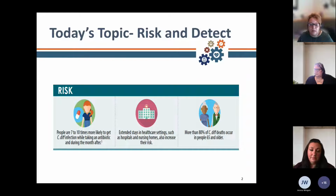Extended stays in a healthcare setting increase one's risk to get C. diff as well. In the United States, about 200,000 people are infected by C. diff because of being in a healthcare facility. More than 80% of deaths that occur are in people who are 65 years and older. And that is the age group that makes up a large majority of who we have in our nursing homes and hospitals. Some additional risk factors include those with a weakened immune system, such as patients who have HIV or AIDS, cancer, or if they have an organ transplant and are taking immunosuppressive drugs. Another risk factor is having a previous infection with C. diff or a known exposure to the germ.